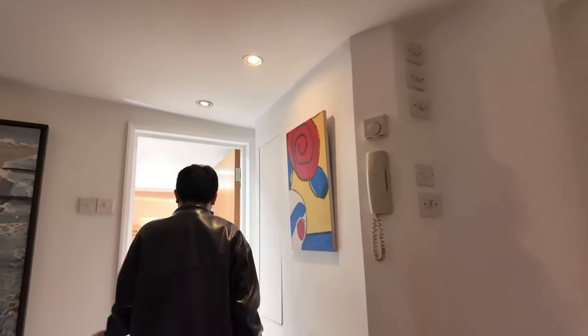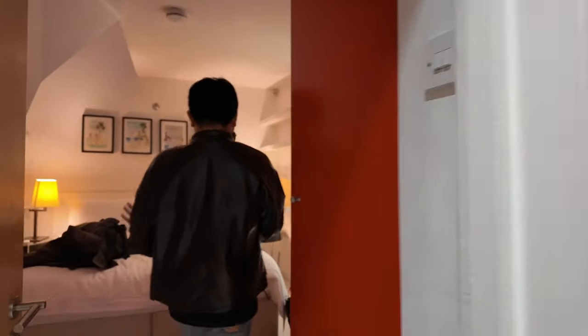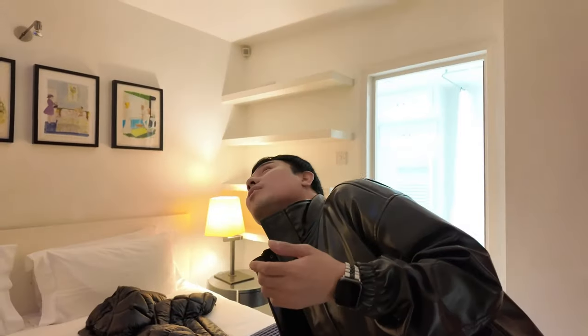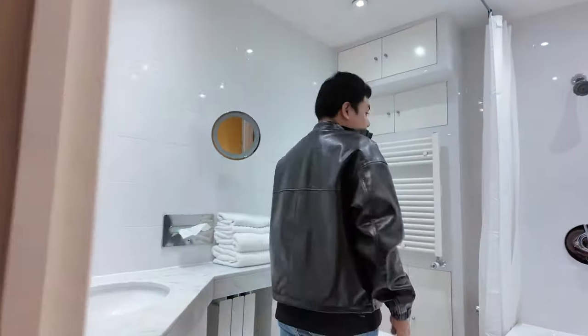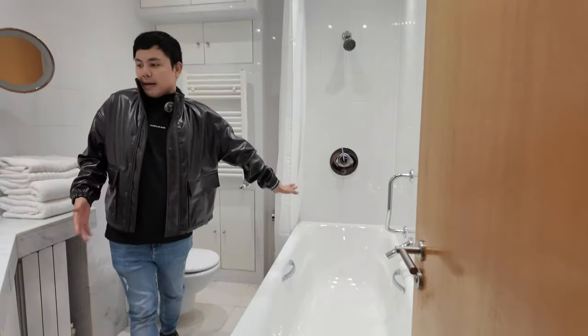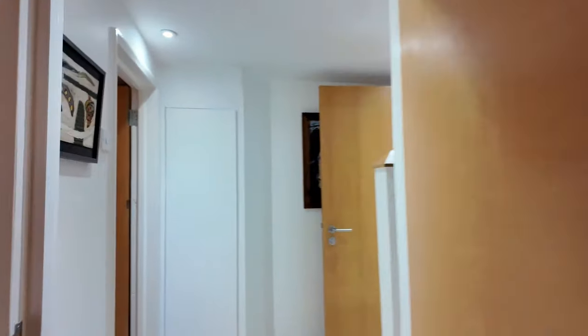Punta tayo sa second bedroom. Feeling close ka. So, ito pala yung second bedroom. Is this your bedroom? Boyfriend. Hi, boyfriend. Sana all. Ay, nindot, day. So, ito yung toilet nila. Halika, ipakita mo toilet na. Meron din silang bathtub.